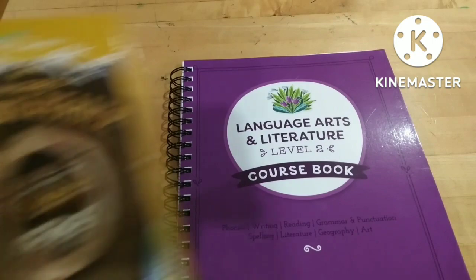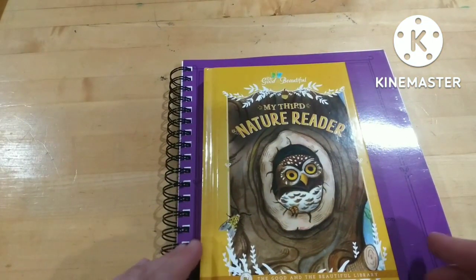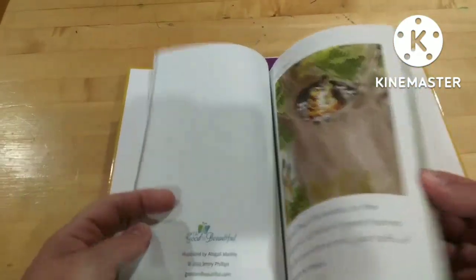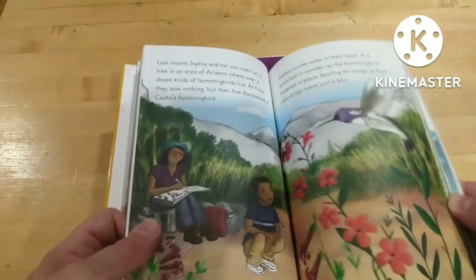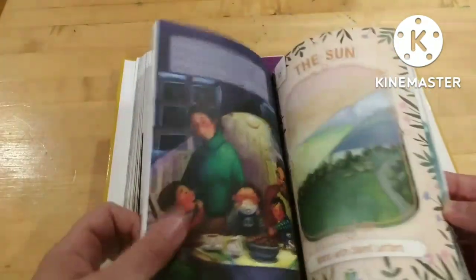Very nice. I did get the optional My Third Nature reader just because it's beautiful. Also comes with a bookmark sewn in there. This goes along with the booster cards and follows along with phonics principles. Again, it'll tell you when this is recommended for reading. Full color pictures. Very beautiful. My daughter was actually kind of bummed that she has to wait until January to get into this one.